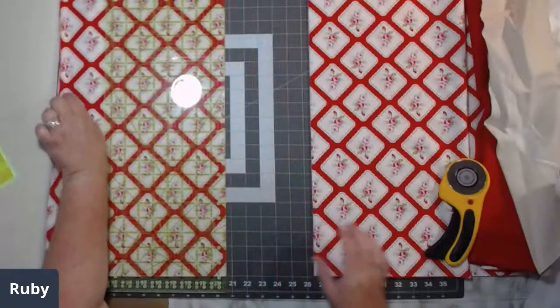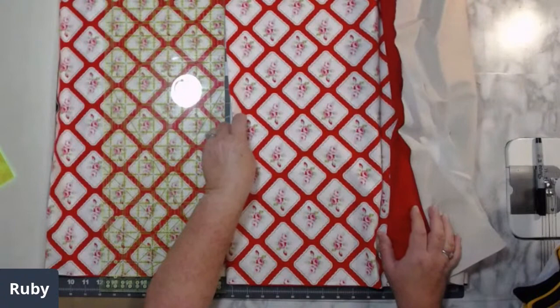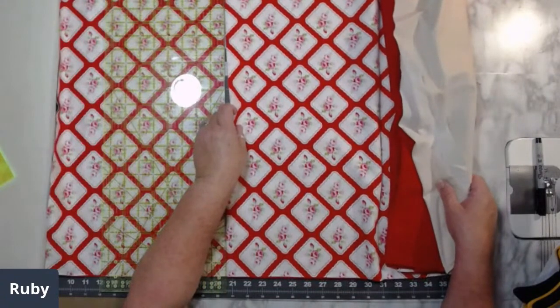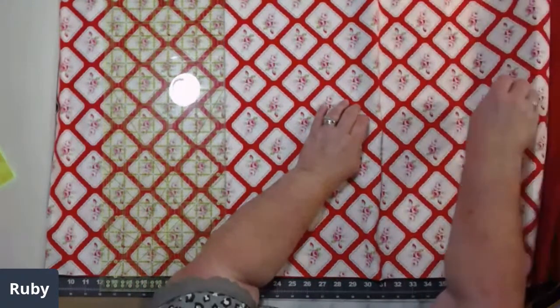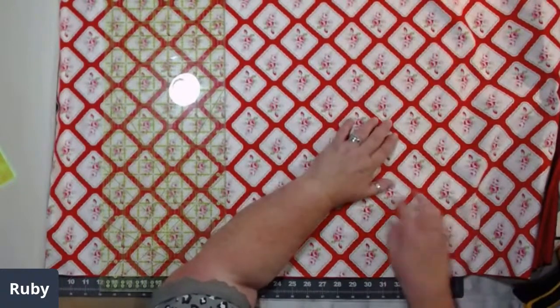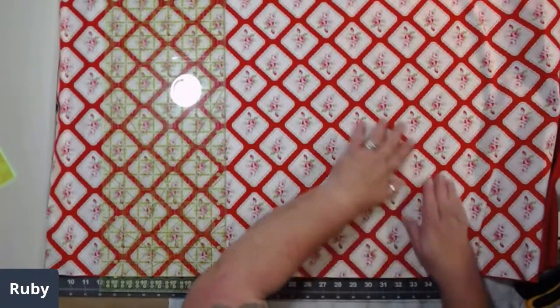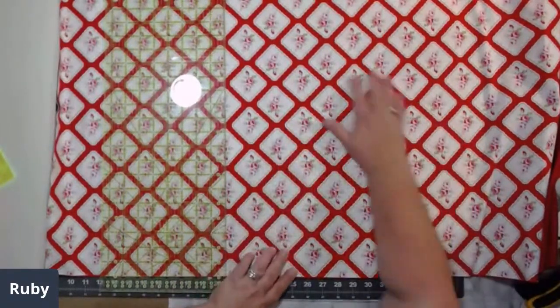We're going to slide that over. You have to cut it two times because the width of the fabric is absolutely not big enough to make it double. So we'll just cut it, cut another strip off.